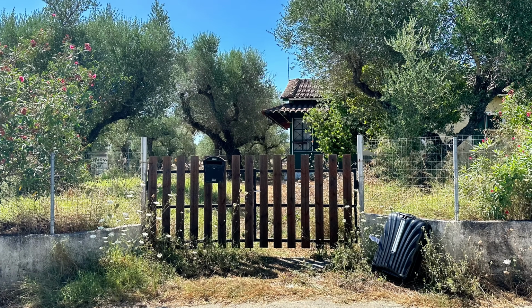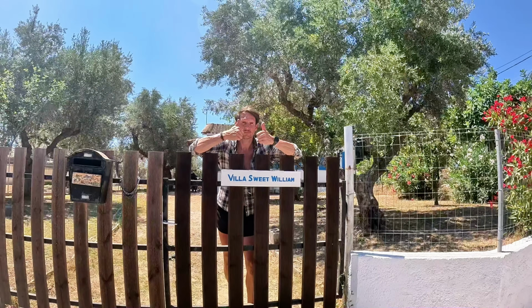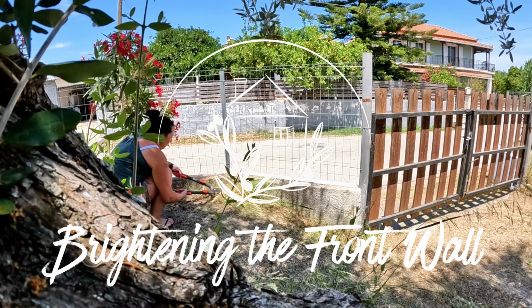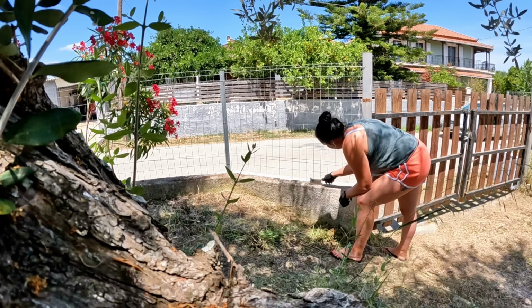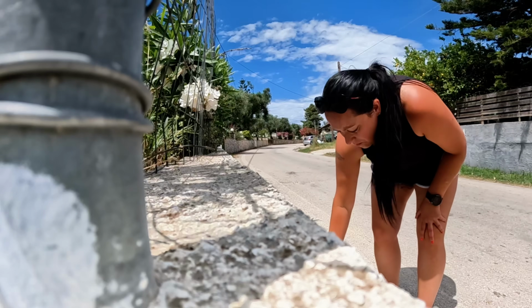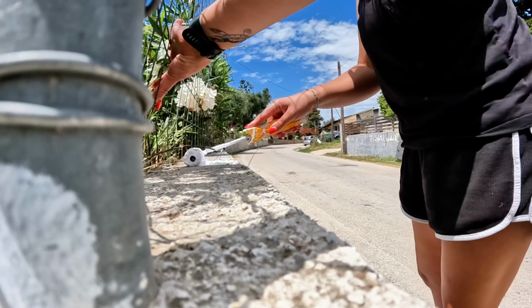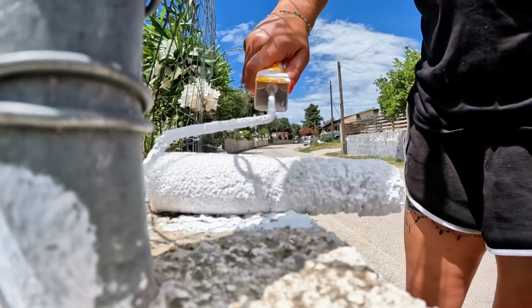In late spring, I took a trip to Zante to get a few jobs done and have a bit of a break from the UK. I set about brightening up the front wall of the house. It looked very sorry for itself, covered in moss and dirt and screaming out to be painted. Armed with a fresh roller, a new pot of paint, and under the watchful eye of our neighbours, who lent me some tools, I did the very best job I could and hopefully added curb appeal to the house.